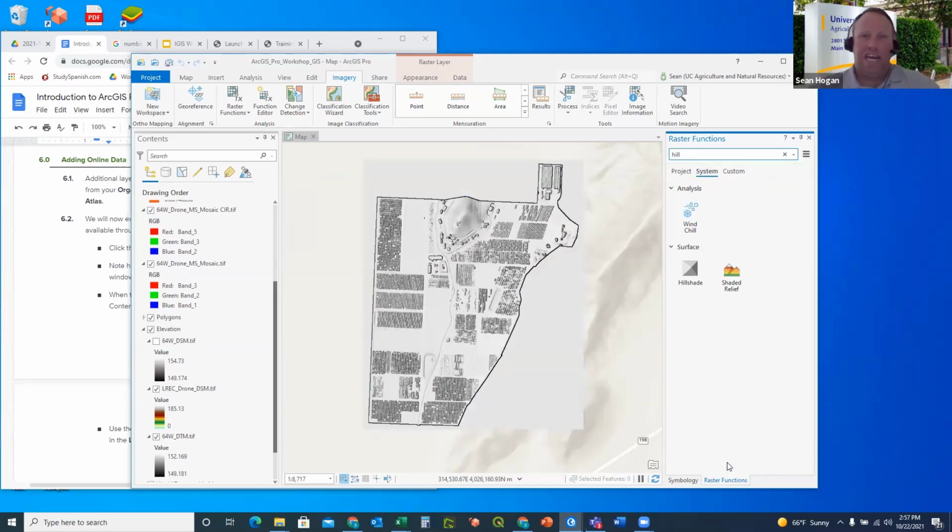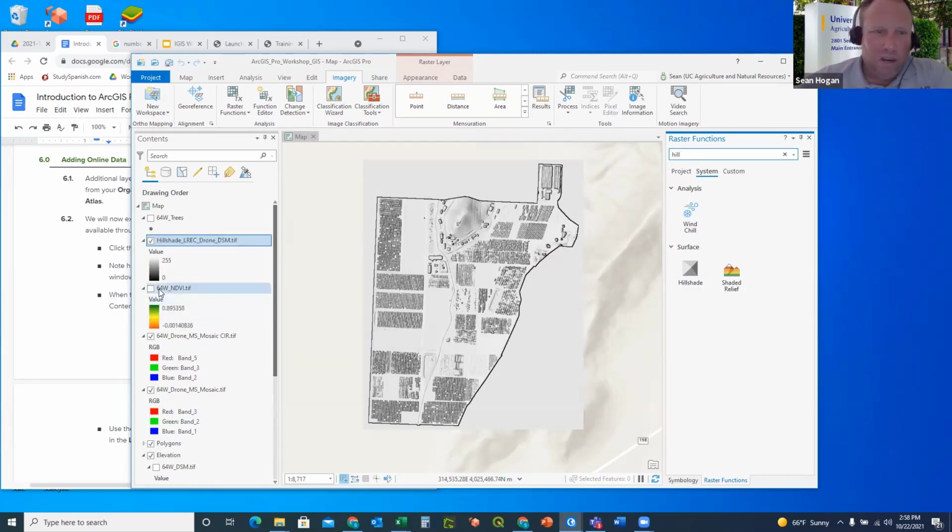It's held in temporary memory, which is still accessible in the geodatabase, but because it's just a representation of the surface model instead of creating a whole new hill shade layer, which takes up a lot of hard drive space sometimes. Now looking at it, it's way up here high in your drawing order.